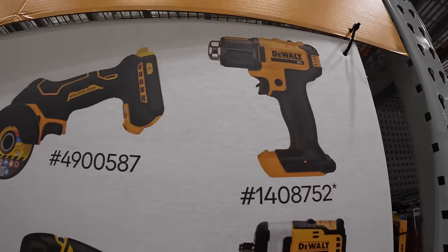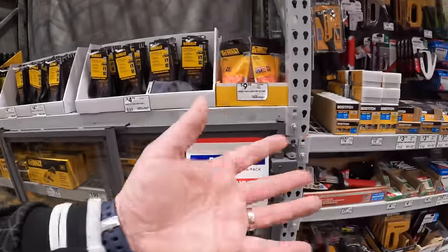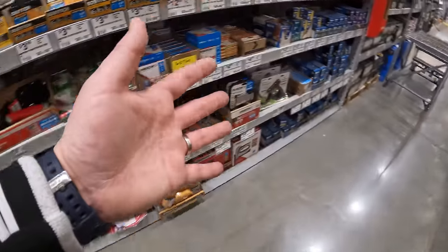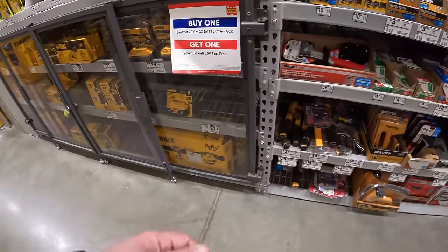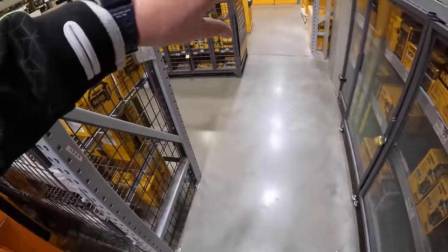That heat gun is extremely powerful. It does beat the other brands. And so there are so many sales happening, you guys. It is crazy. Oh yeah, so that's a part of the BOGO deal. There's other sales going on.